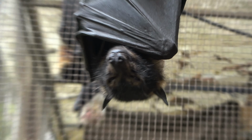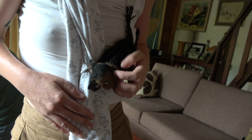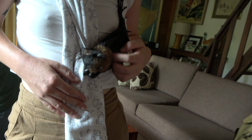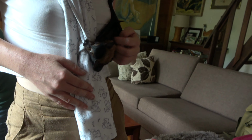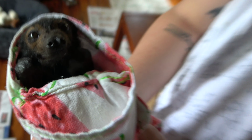I know, it's like a mess of bats in here. Edie, settle, it's okay. Something in her mouth now. That could be dangerous. Kissing on me? No. Yeah. She's a naughty girl. Bad biter. Oh, she's looking straight at ya.